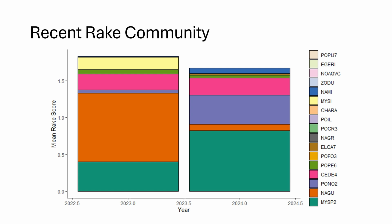So from 2023 to 2024, there's a change here with an increase in Eurasian milfoil species and a decrease in southern naiad, but also an increase in longleaf pondweed. We also saw some native milfoil in 2023, which we knew at the time could be hybrid, and based on the fact that we don't see them anymore, they either got eliminated or were actually hybrid, and now they're just showing more of that Eurasian milfoil character.